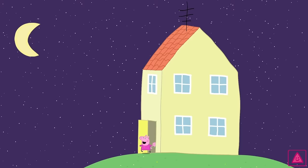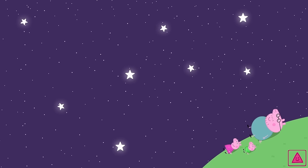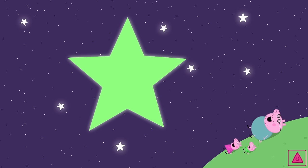Peppa, George and Daddy Pig are gazing up at the night sky. What's that twinkling above them? That's right, it's a star. A star is a shape that has five points. 1, 2, 3, 4, 5. Can you say star?